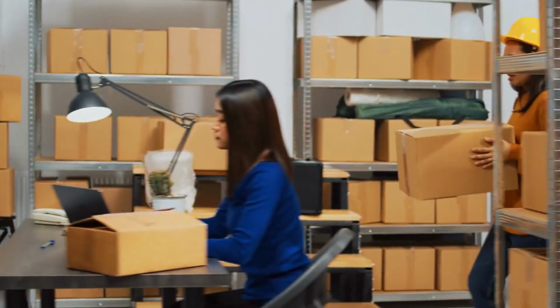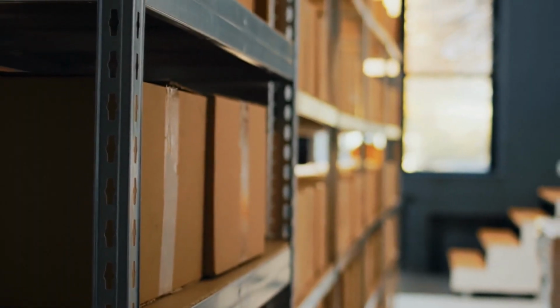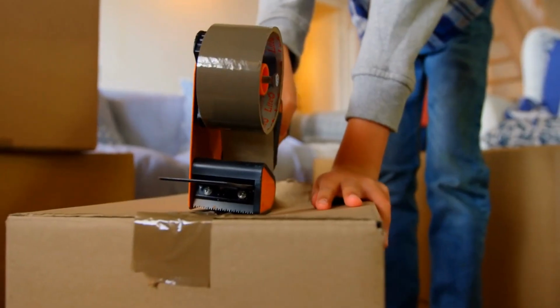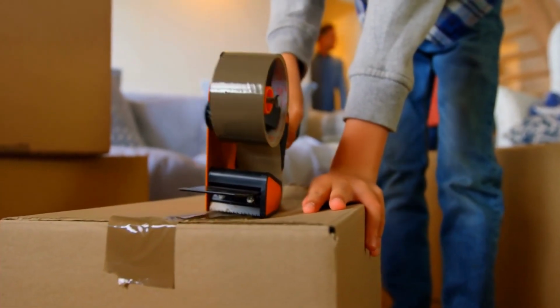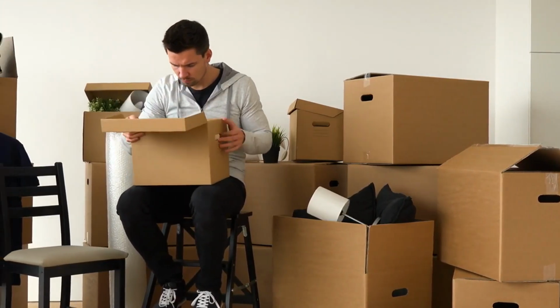Finally, one trick many seasoned travelers swear by is wearing your bulkiest items during the flight. This means wearing your heavy jacket, boots, or even a scarf that can double as a blanket. It might feel a bit cumbersome at first, but it frees up precious packing space. It's all about being practical and thinking ahead.